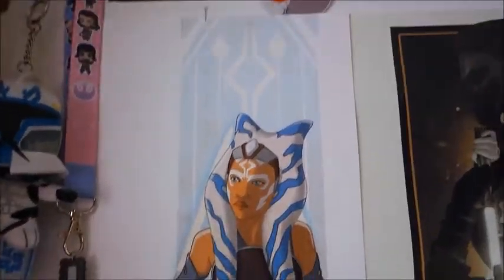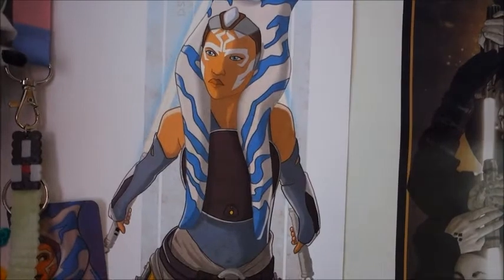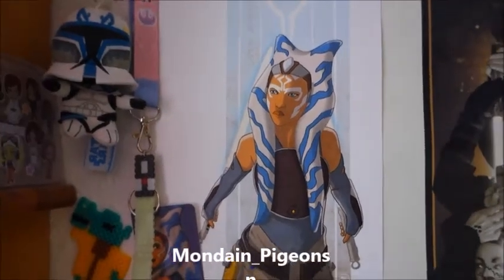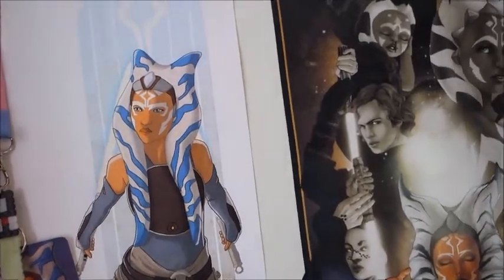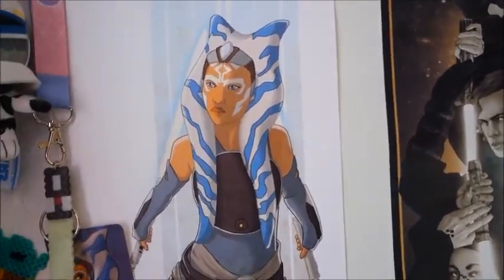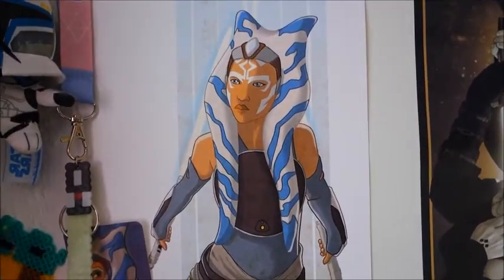This one's actually from a German artist. She is called Mondain Pigeon. She does lots of Clone Wars stuff, so that's very cool. I got it at a German convention, I think in Stuttgart, if I'm not mistaken.